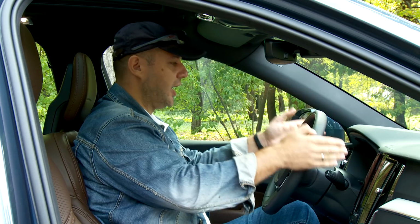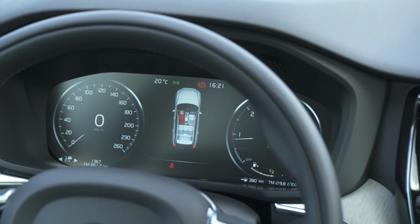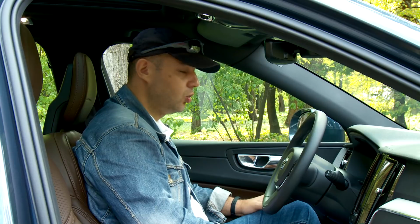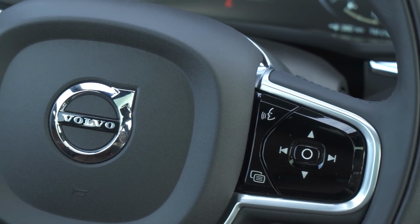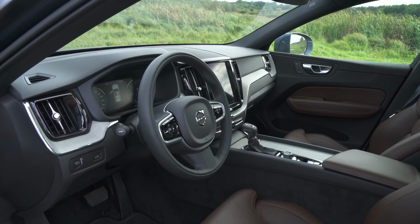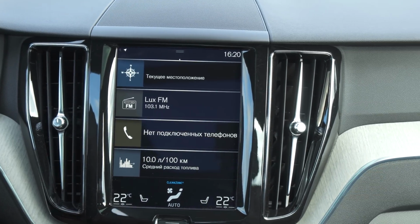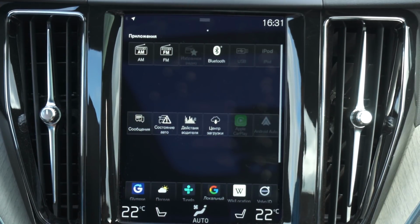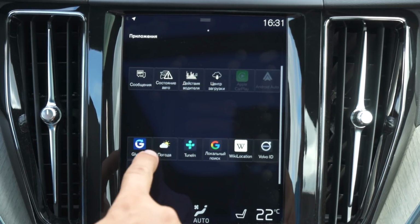If you take a look at the control cluster, you will see that it's a graphical panel, of course. Volvo is a pioneer in this realm. The steering wheel is multifunctional, but this glossy plastic is just glossy plastic and not cool graphical panels like in Range Rover. On the central console you can find a very intuitive and well-known, what I call Volvo touchpad. XC90 comes with it, V90 comes with it. It's everywhere, and of course in XC60 as well.